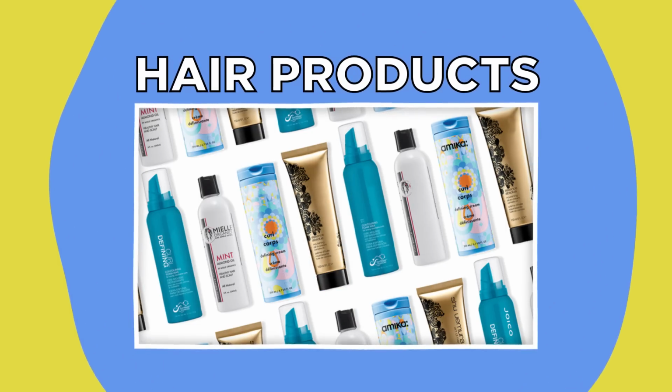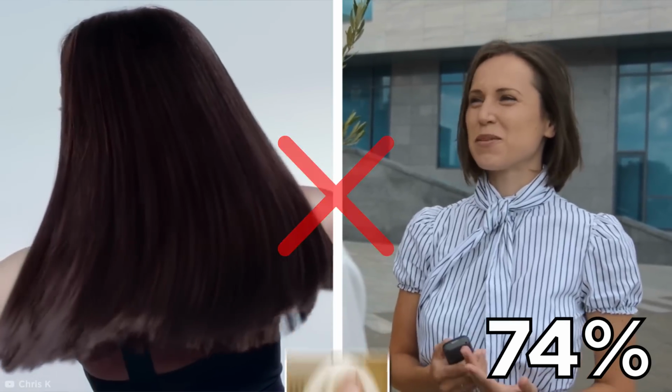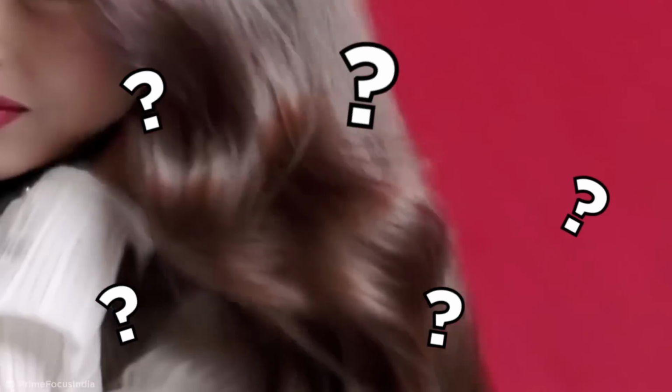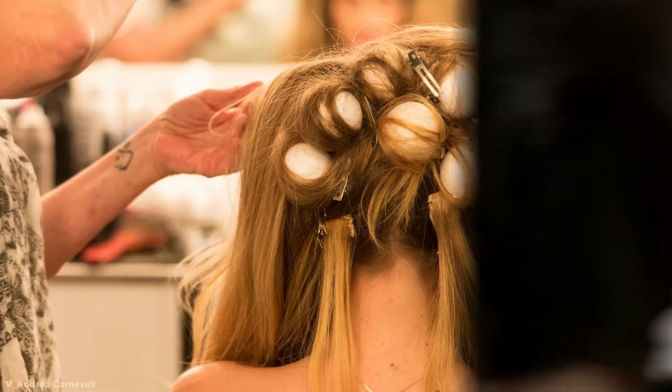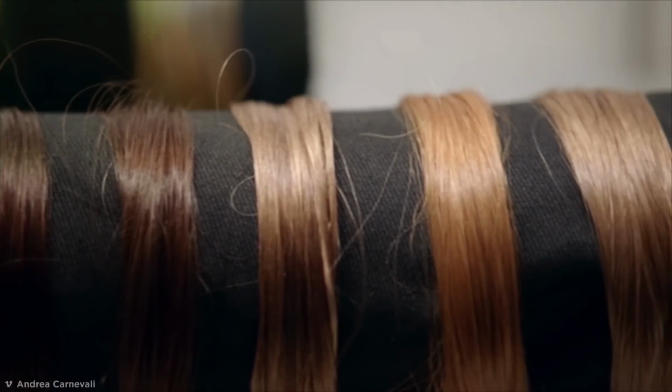Hair products. A study conducted by hair care brand Suave found that 74% of millennial women don't think you can get the hair shown in commercials. And they're not wrong. How do companies make you think you can achieve mountainous volume? With styrofoam balls pinned to the back of the model's head. Then a combination of the model's real hair and extensions are combed over it to give it added height.